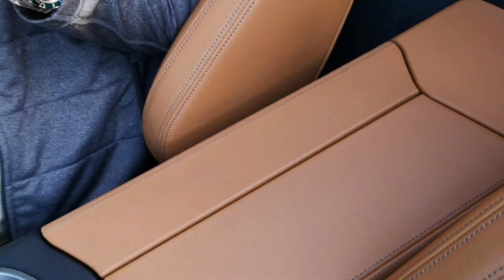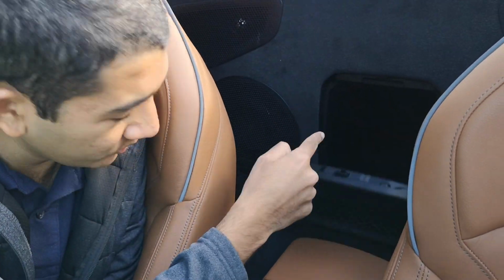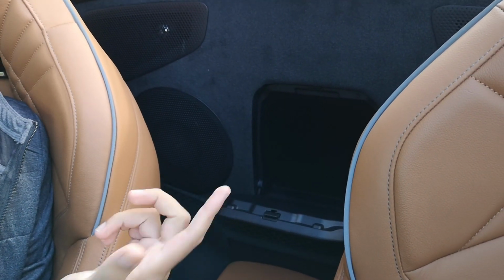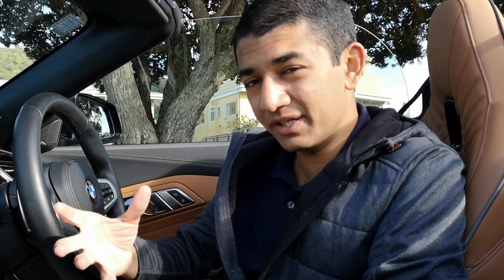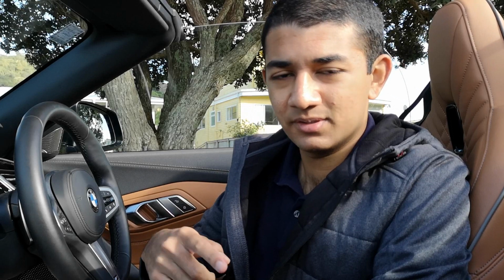Then the really neat party trick of this car is this storage space right here, which will connect you straight to the boot in case you want to carry longer items, like skis, I guess, but then you don't really take your Z4 to the ski field, right? This Z4 comes with an 8-speaker Harman Kardon audio system, which is really nice to listen to when you're not listening to that awesome exhaust note that we'll show you later on.